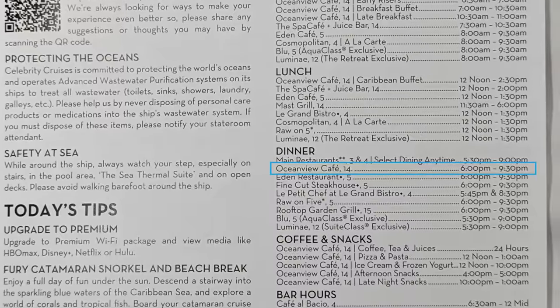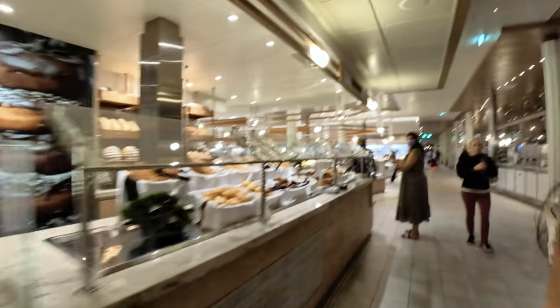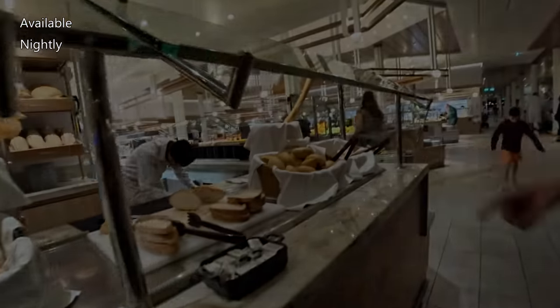The Oceanview Café buffet restaurant is open for dinner nightly from 6 p.m. to 9:30 p.m. So let's get to it, starting with the food you should expect every night at the buffet, and then the ones that are only available once or twice during the entire cruise.